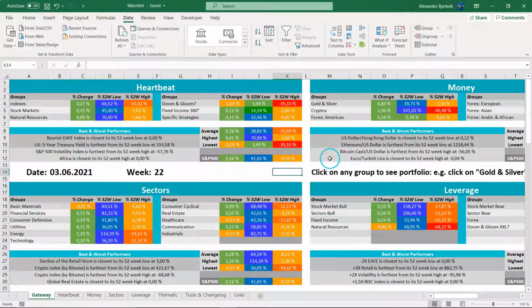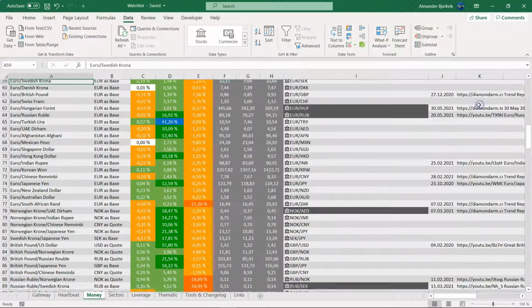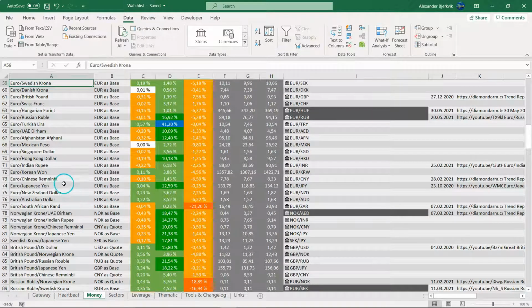euro/Australian dollar pair. So we go here to Forex and we go all the way down here to this pair. We see a 3.52-ish% here from the low, minus 6.22% away from the 52-week highs.